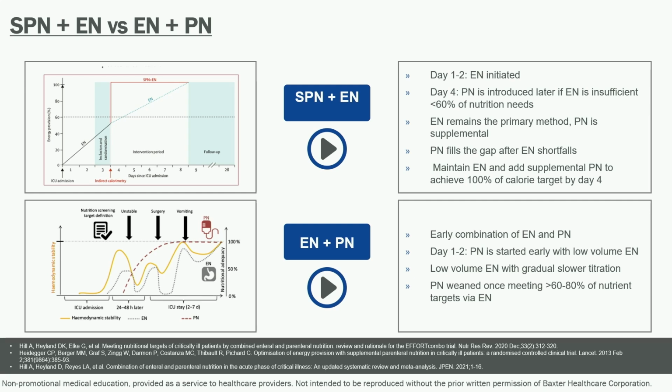With EN, it's low volume EN plus PN. So this is an early combination, where you're starting PN early with low volume EN for anticipated EN interruptions. As early as ICU day 0 to 1, based on the degree of surgical or post-op complications, it's going to be very challenging to feed that patient enterally or meet their nutrient targets in that first week. So you're pulling the trigger on that early PN.